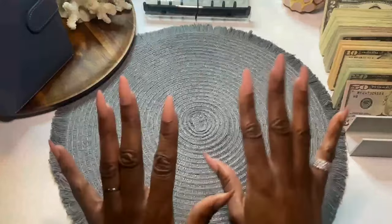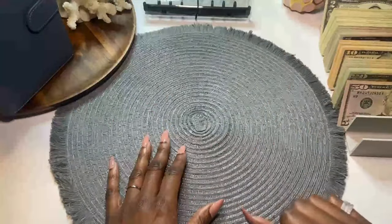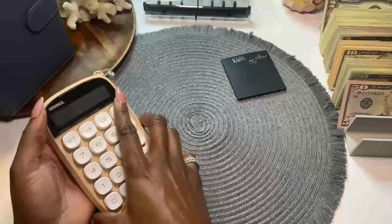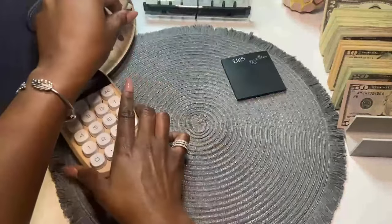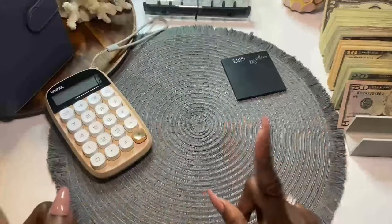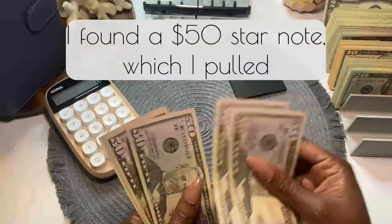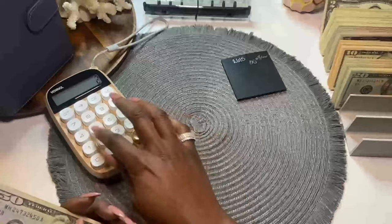So you guys, we've been through all the binders and we got to go through and count and see what we have. The number we started with, let's see what we're working with. And if there's a discrepancy, I do know which envelope to go to. And so 50s, we have 51, 52, 250.